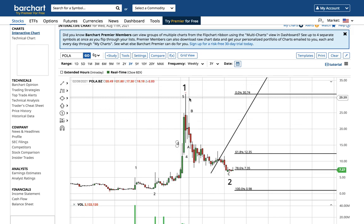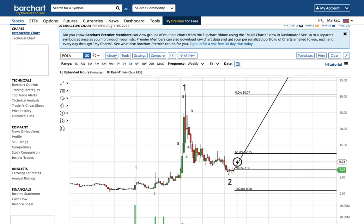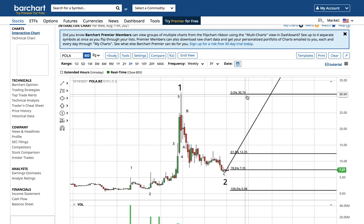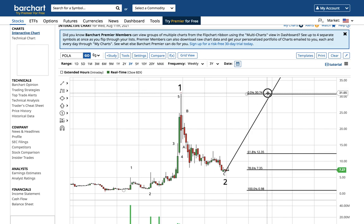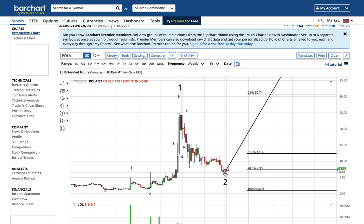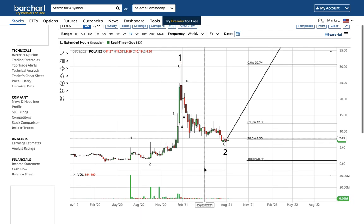We have an A, B, C correction. It looks like we're ending wave 2 right now at exactly that 78.6% retracement of this wave 1 rally. So Polar Power, it's a small solar energy company. There's really no low to trade against. I think at the 78.6% retracement, perhaps this wave 2 low in the short term is 6.62, but I took a half position size with Polar Power, because I know how risky it is as a small cap solar energy stock.